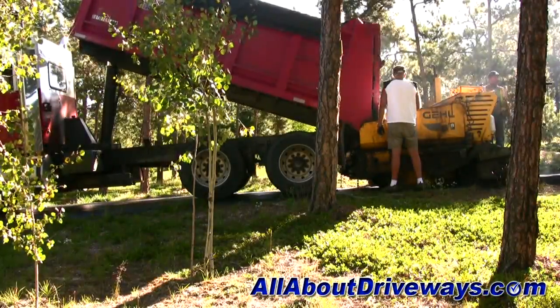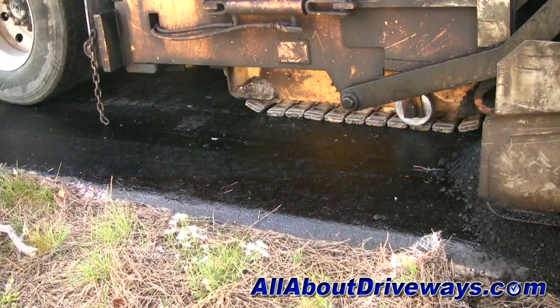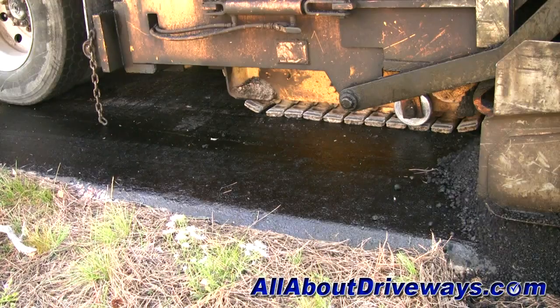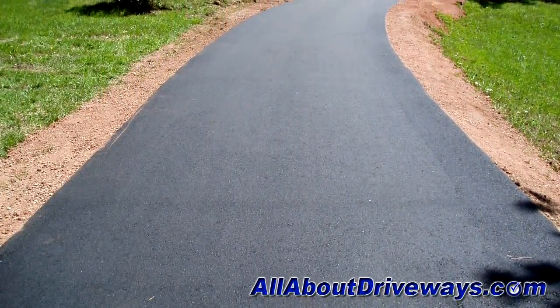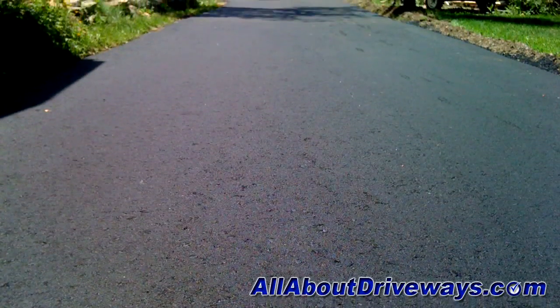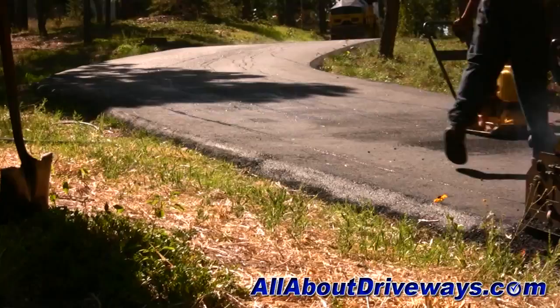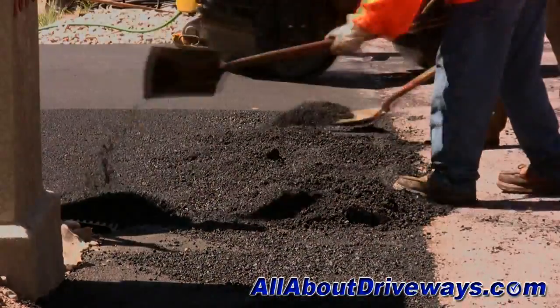Some contractors may also offer to install a driveway in 2 lifts. What this means is they'll install 1 layer of asphalt, compact it, then start at the beginning of the driveway again and install a 2nd layer of asphalt and compact that layer. Now, this is not a requirement, and in most cases is really overkill for a residential driveway, but it makes for a much more durable driveway, a much smoother ride, and a more beautifully finished surface. Now, it does cost more money since there is more time, labor, and materials required, so be prepared to pay additional costs for a driveway that's installed in 2 lifts.